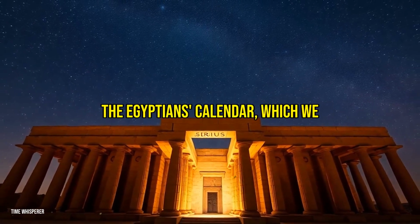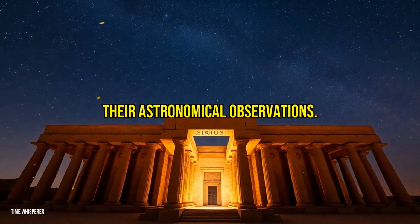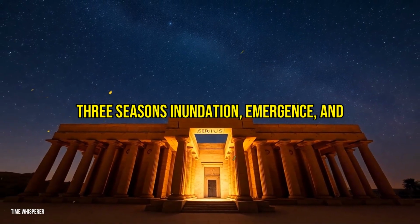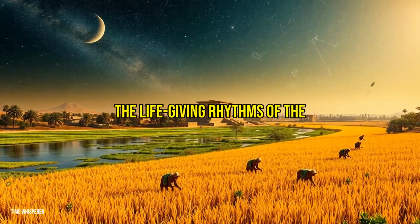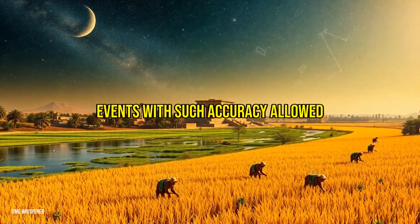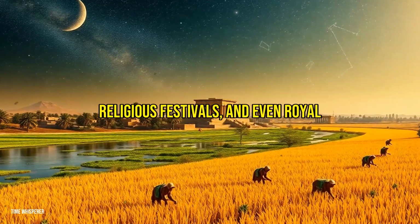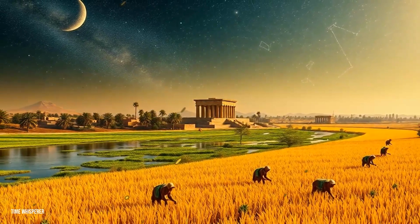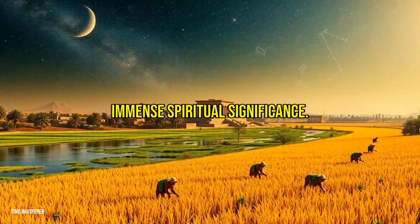This alignment was not only a feat of architectural precision, but also a profound expression of their connection to the cosmos. The Egyptians' calendar, which we discussed earlier, was rooted in their astronomical observations. They divided the year into 3 seasons: inundation, emergence, and harvest, each tied to the movements of the stars and the life-giving rhythms of the Nile. Their ability to predict celestial events with such accuracy allowed them to plan agricultural activities, religious festivals, and even royal coronations with remarkable precision.